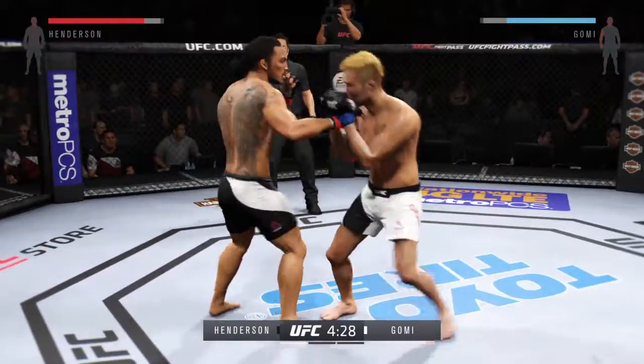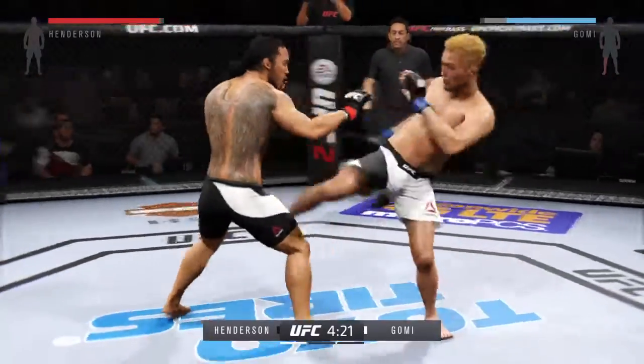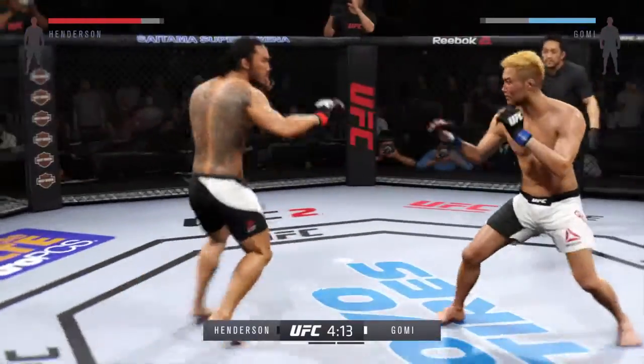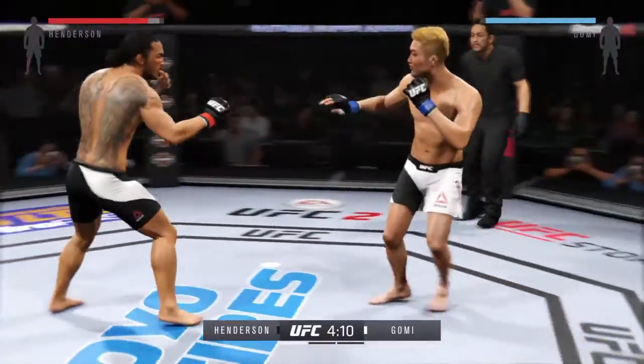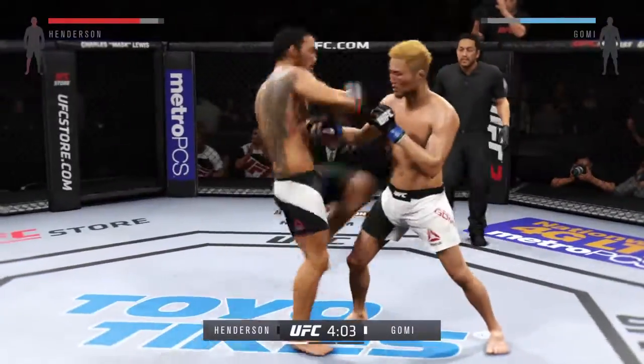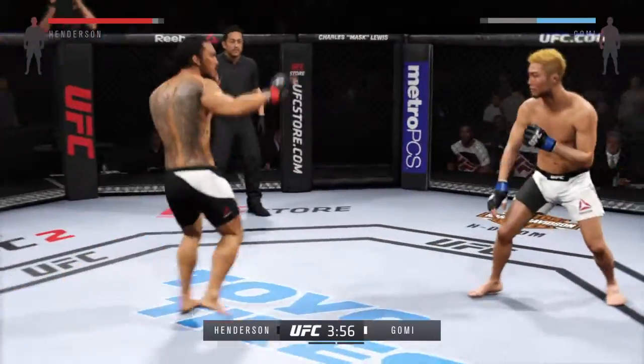Beautiful jab. Both men came out hard. Gomi gets caught by the inside leg kick. That's a nice clean shot. Gomi with the strong combination. Very good job of timing these punches. Manny choosing his jab well in this fight. And a nice 1-2 with the right and the left.